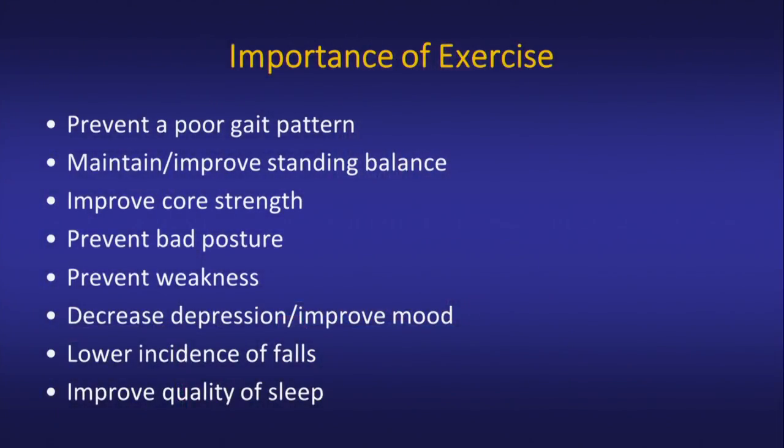Participating in exercise has been found to decrease incidence in depression, improve your mood. That is really common in Parkinson's disease. Lower your incidence of falls. In general, we want to prevent falls, because the more often you fall, the more likely you are for injury, and life can get really poor after that if you sustain too significant of an injury. And also improve your quality of sleep.